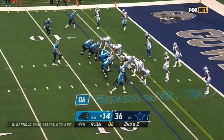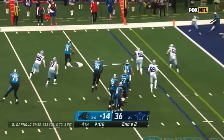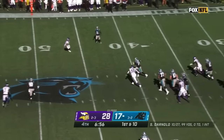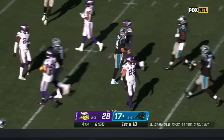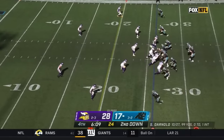For the Panthers, here's Darnold. Pressure up the middle again. Darnold racing away, firing, and it's caught for the touchdown of Moore. On first down, takes off across midfield, still going. Inside the 30 and then slides. Quarterback, they're covering their guys, and he breaks for a big game.